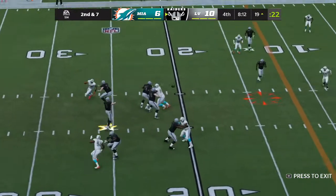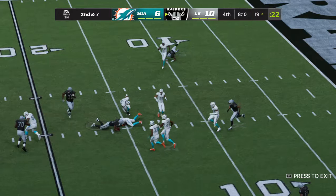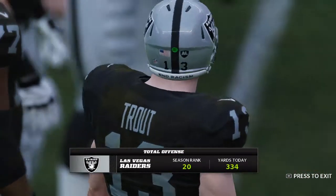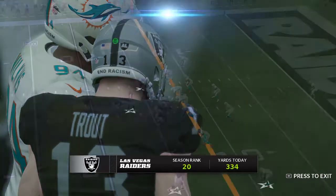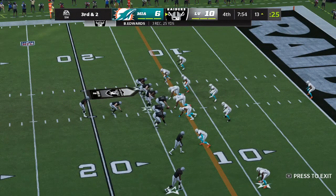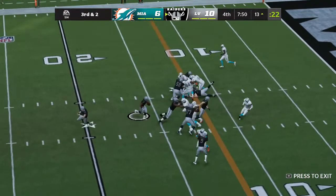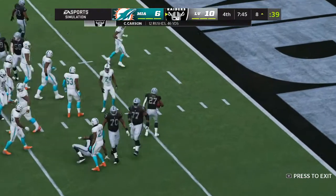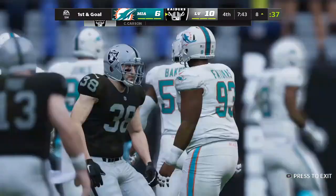Here's a 2nd and 7. Open man is Edwards. He's got it. And able to break 1 tackle, but then quickly brought down. But a nice little gain. A gain of 3 last play. This time they double it and pick up 6. On 3rd down, Carson. So he fought off the tackle, and that effort gives him the first before he's brought down.